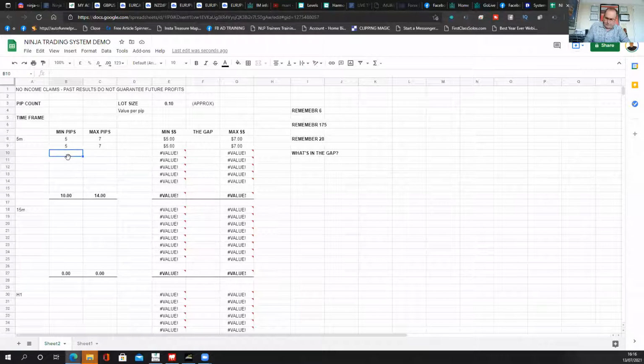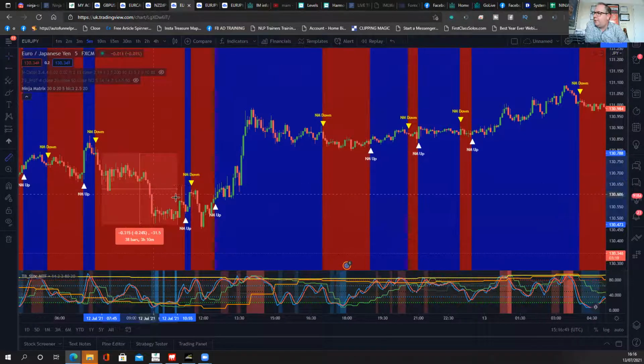So 5, 31, minimum, maximum. So can you be thinking, remember 6, remember 175, remember 28, and have a think about what might be in the gap. So what we've done, we've done 3 of these. Let's just bang out a couple more real quick, because I don't want to be here all day.